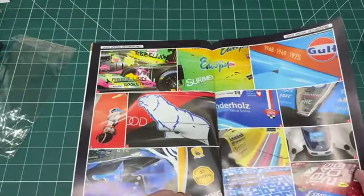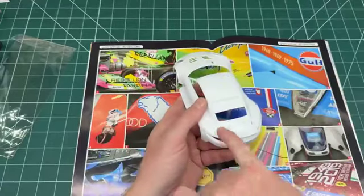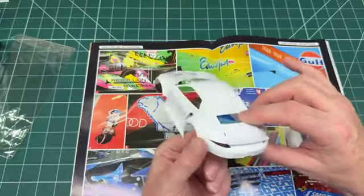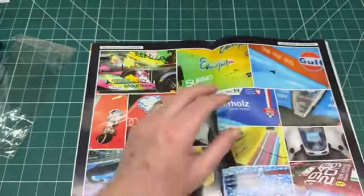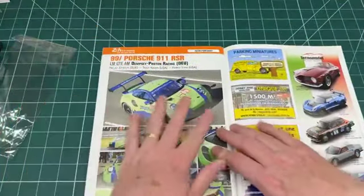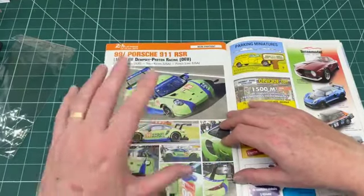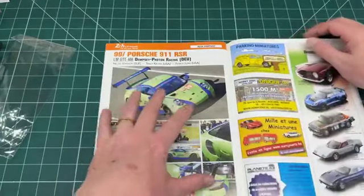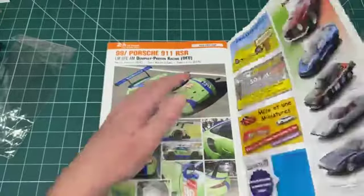Nice detail there. That is this area here. You can see that in here is mesh. So if you really wanted to, you could cut that out, I suppose, and put mesh in it, or you couldn't. And then you've got the Tracy Krohn entered Dempsey Proton racing car in the typical Krohn blue and green livery. I believe that didn't qualify, which is such a shame.